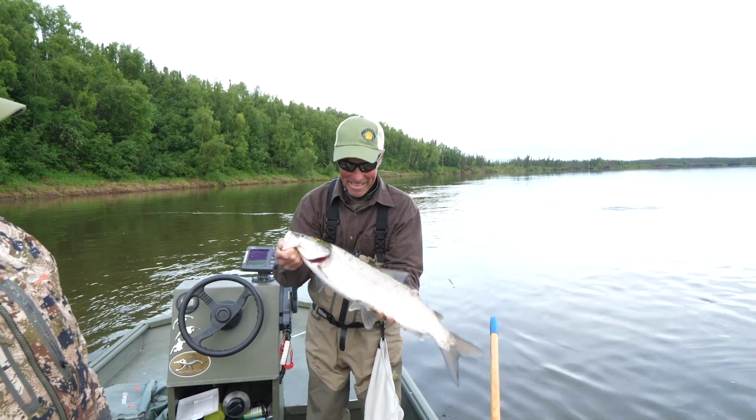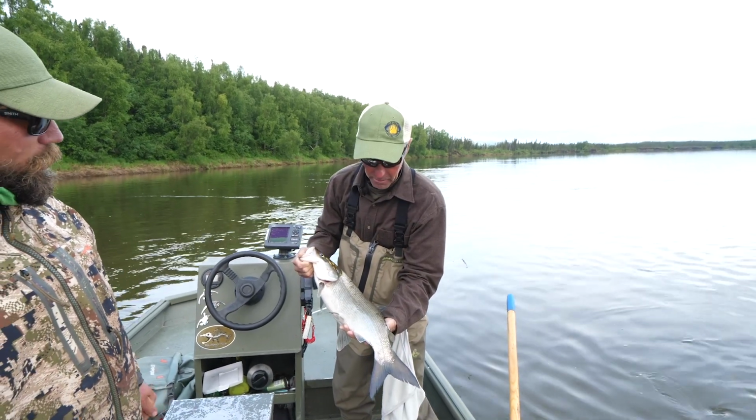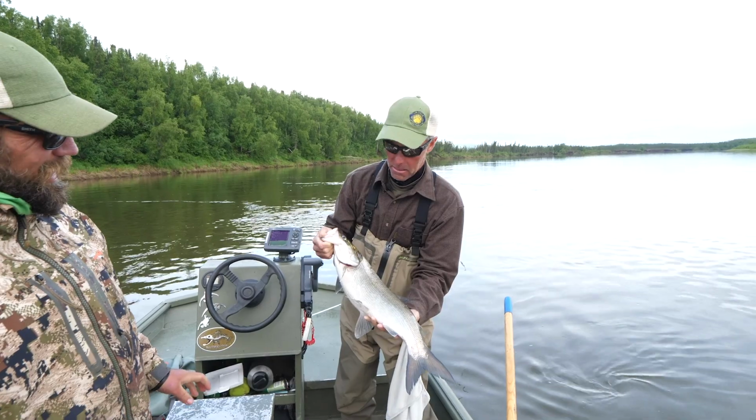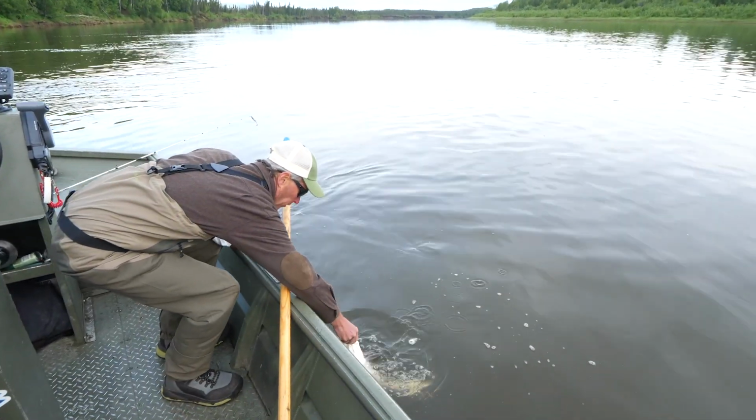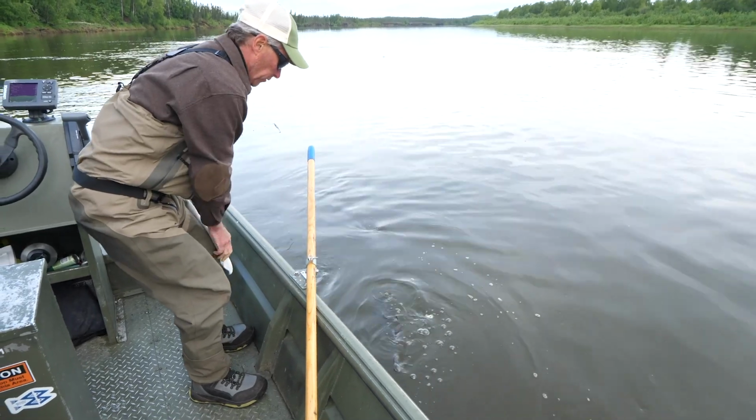Dan, is this one we can eat? We can eat them, but we want bigger. Yeah, let's get him a little bigger. That's a little guy. Well, man, that is super. All right, see you, buddy.